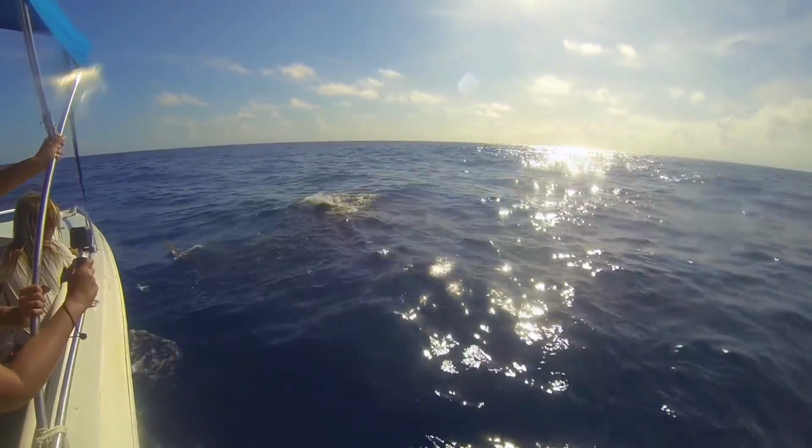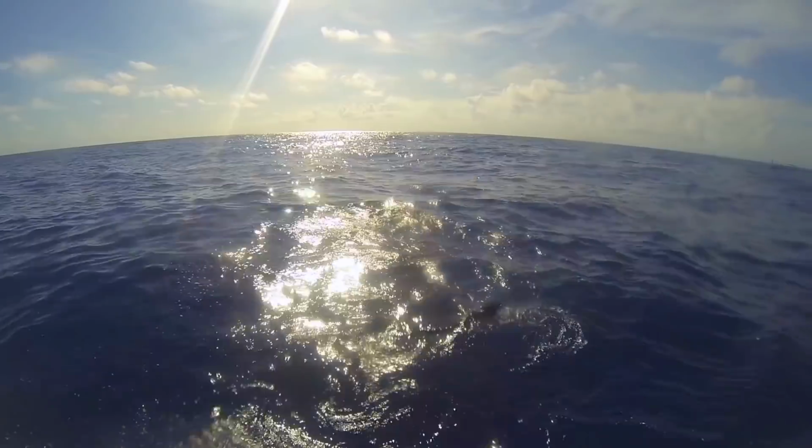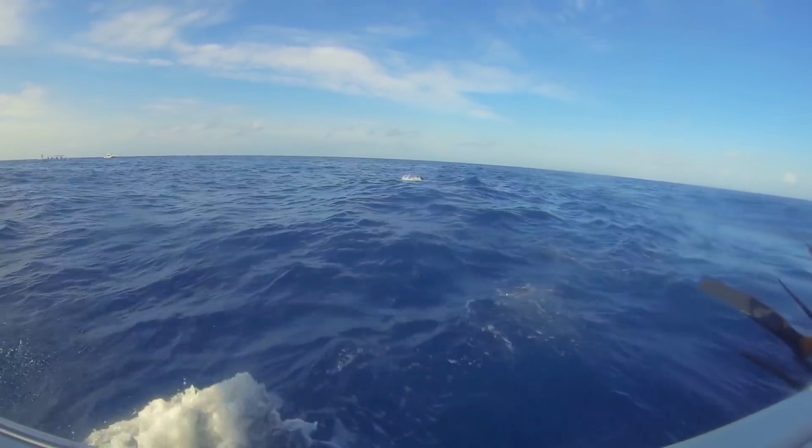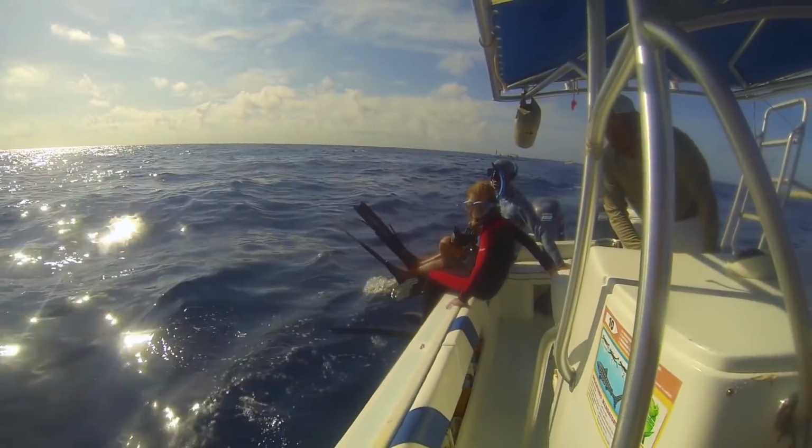Before we said goodbye to Sail Pending and Sandy Feet, we were lucky enough to hire a boat and a guide to take us out to see these beautiful, gentle giants, where we got in the water, up close and personal, with these huge fish.